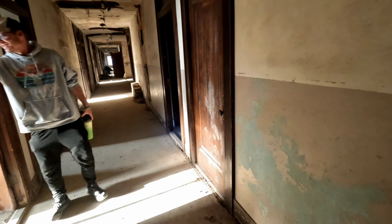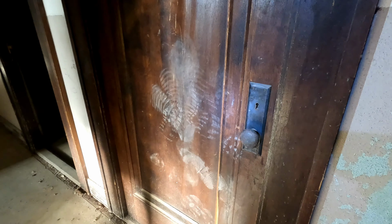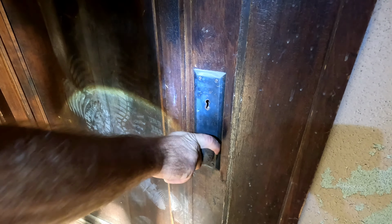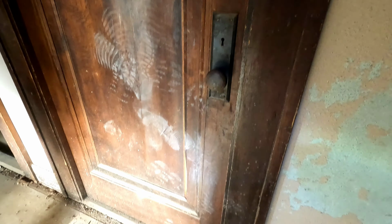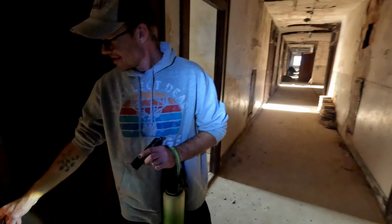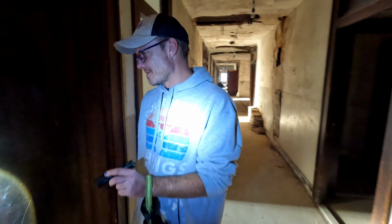Imagine what's this one? There's skeleton keys. They're open? This one won't. It looks like somebody's already kicked it in. Oh yeah, there's kick marks, look. What's in there, bro? Oh, God knows. Imagine renting this as an apartment, and that's how you're supposed to lock your door, though.